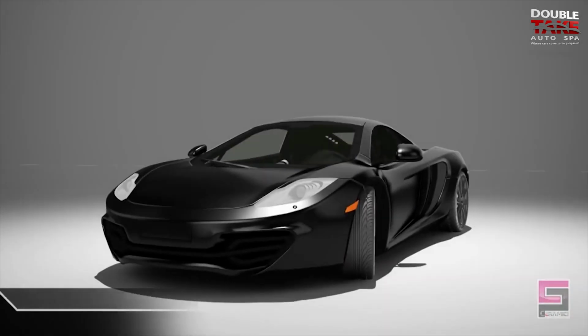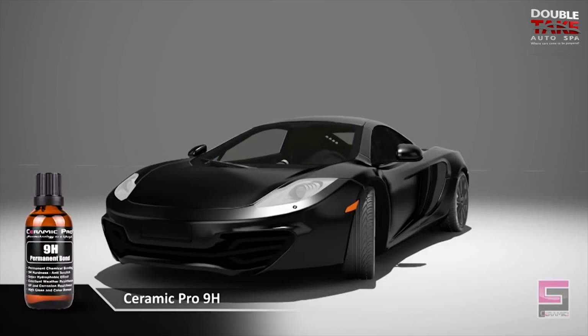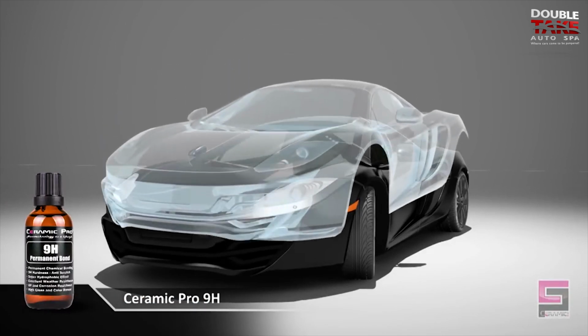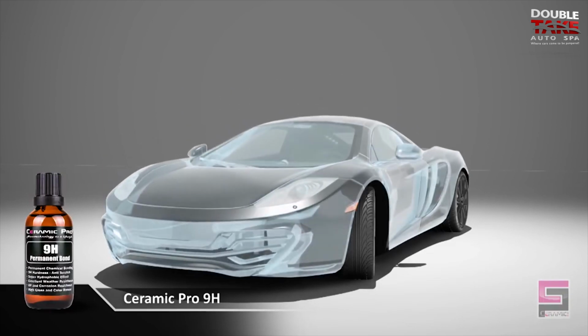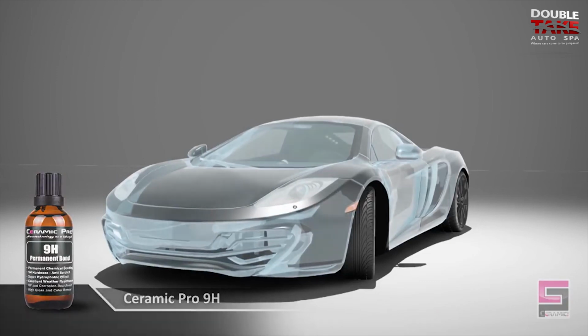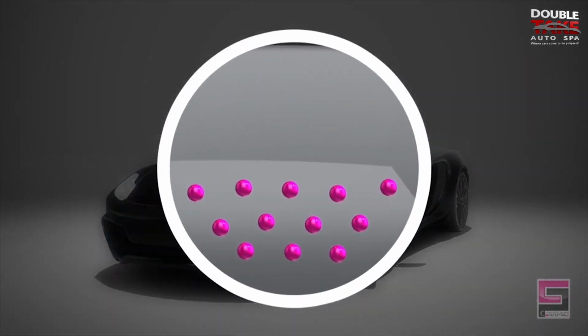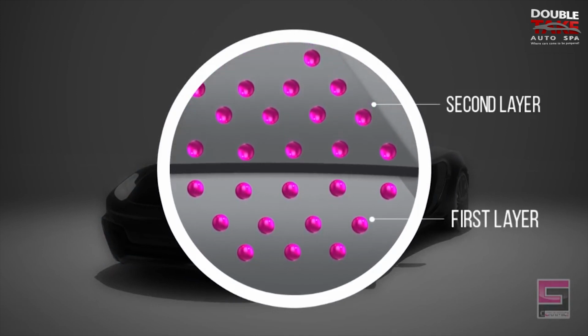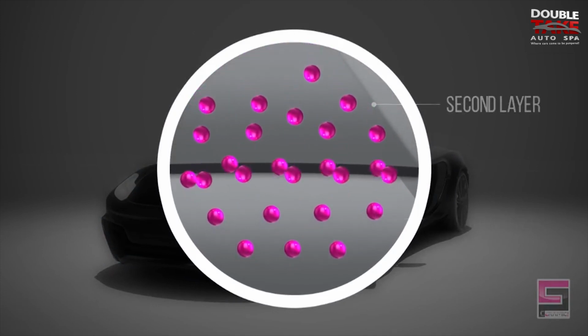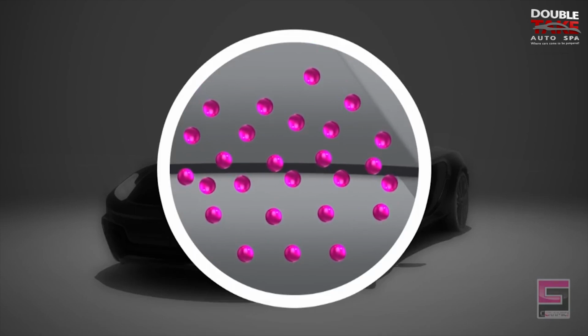The unique formulation of 9H has enabled it to be multi-layered, which substantially increases the overall coating thickness with every additional layer. As a result, it forms an advanced protective ceramic coating with better scratch resistance features. The first and second layers of Ceramic Pro 9H will be perfectly bonded with the clear coat and paint systems. It serves as a solid foundation for additional layers of ceramic coating being applied later on.